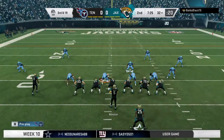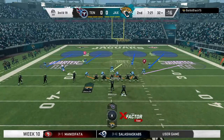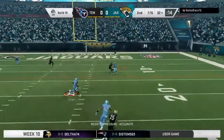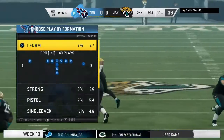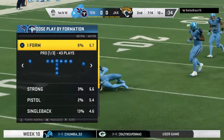And facing a very tough 3rd and 19 here after both of those running plays went backwards. Working out of the gun, Winston. Escaping the pressure right. And is this intercepted? It is. It's intercepted. Picked by Kevin Byard. And a big turnover there as his guys will get the football back.